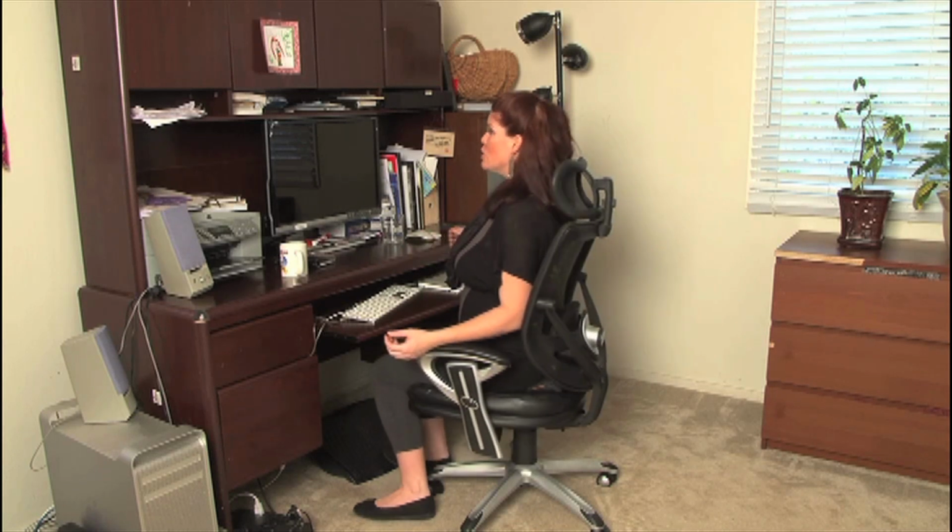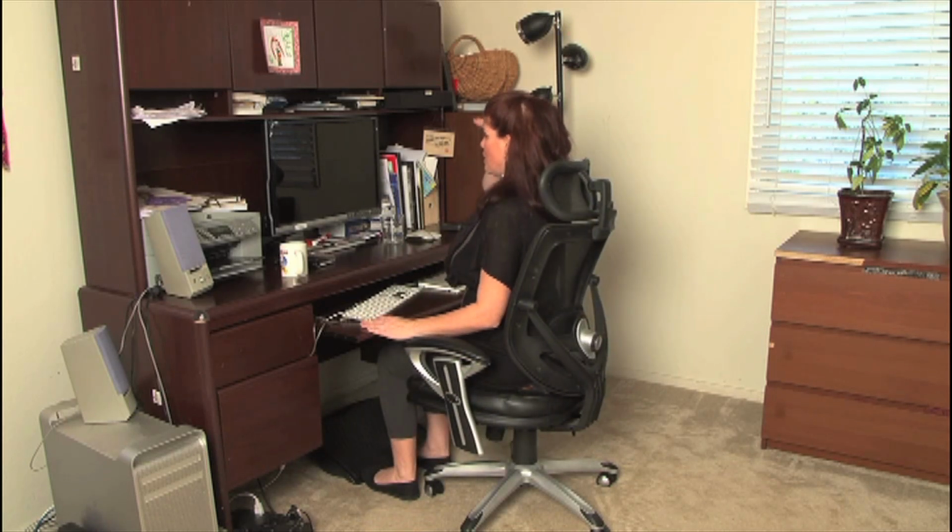That's neutral posture for the neck, and you can really allow the shoulders and the upper back to relax when you're in that position. So you want to make sure that the middle of your monitor is angled just slightly down. And perhaps the most important piece of advice that I can give you is to get up and walk around every hour. You need to take a break.